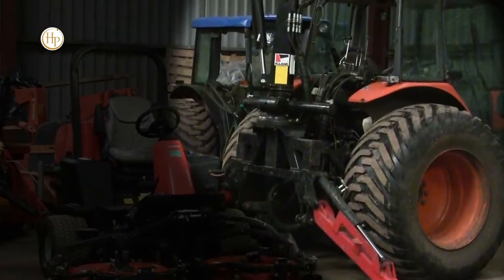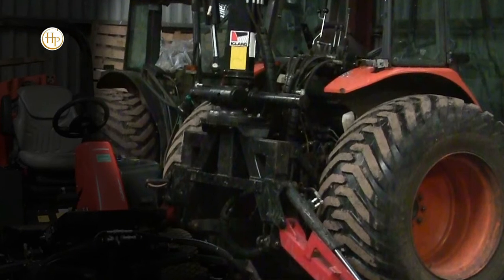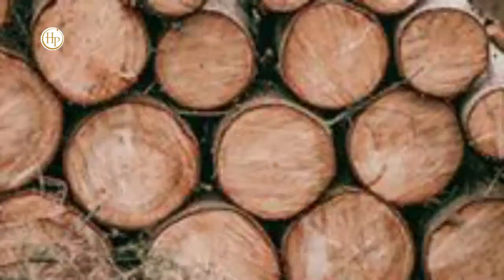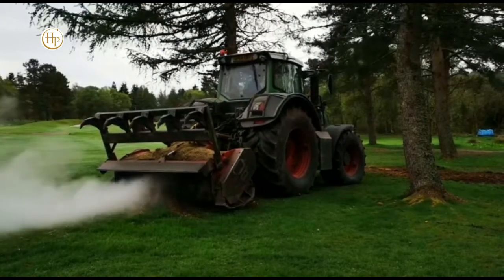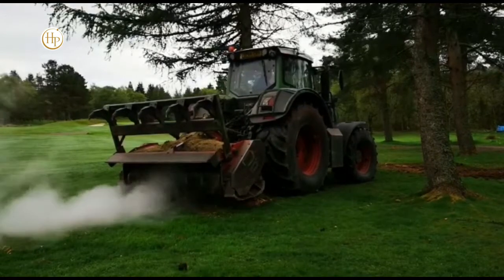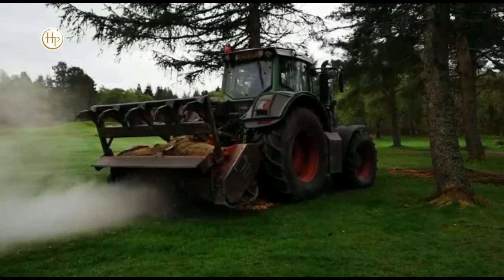One of the tractors has a special system for handling the tree trunks once they're cut into standard lengths. This wood is then sold to biomass producers, helping the club's finances. But they have to wait until the drier weather before they can be moved to avoid damaging the courses. That leaves the tree stump, which is not a popular feature on a golf course. This tree stump removal system does an impressive and dramatic job.